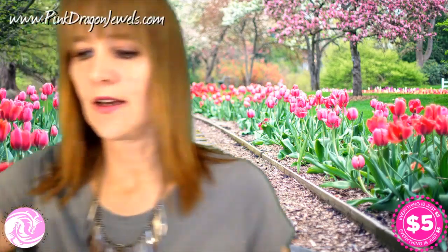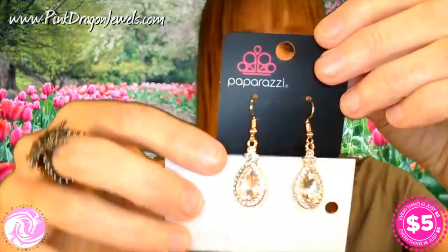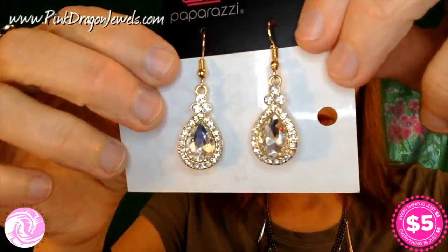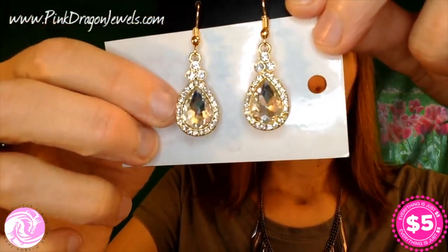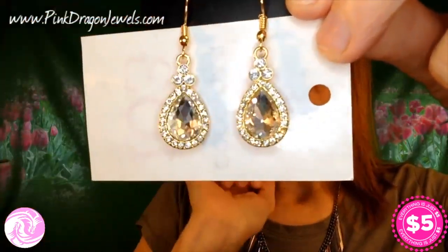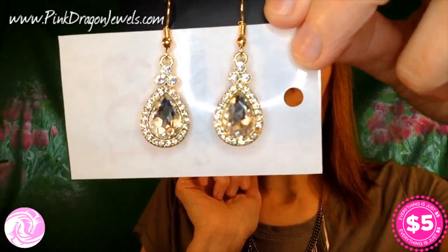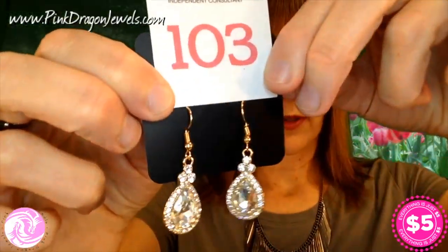Okay, next up we have number 103. These are pretty too. This is gold, so we have a gold fish hook. We have this large white rhinestone surrounded by tiny little white rhinestones. We have a crown of three right on top. This is great too. Number 103 for those.